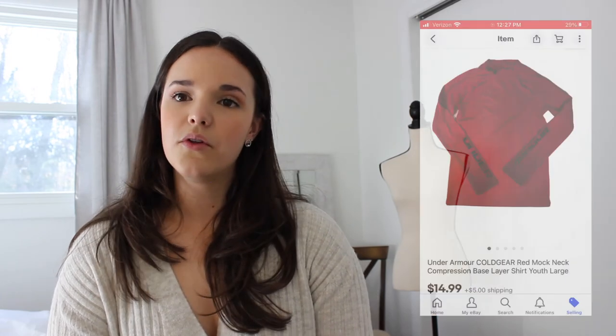This one actually did take a little longer to sell than I thought it would. It took about 2 to 3 weeks to sell, so I was surprised by that because I've sold Patagonia in the past and it sold really quickly. Maybe it was just that it was a more rare piece and not one that would be searched for as easily.